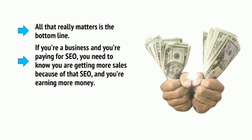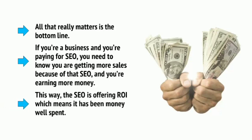If you're a business and you're paying for SEO, you'll need to know that you're getting more sales because of that SEO and you're earning more money. This way, the SEO is offering ROI, which means it's been money well spent.